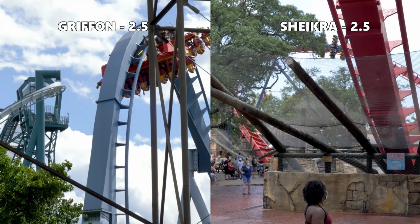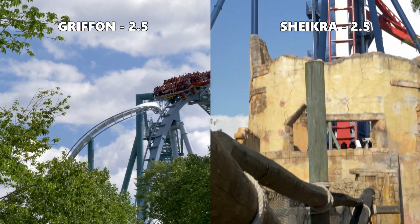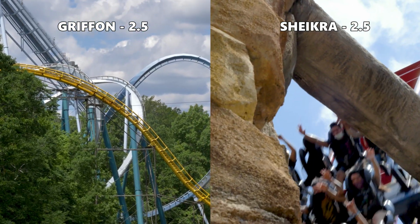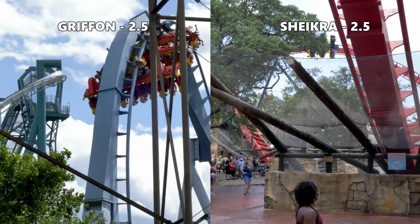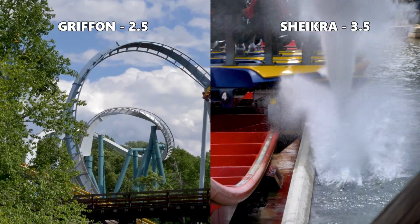This point I'm going to give to SheiKra as well, because honestly that whole interaction that you get with diving through that structure is so amazing. Griffon, though you do have a nice view looking over the ravine, it's just not as exciting as the drop on SheiKra. Also, both of these drops have decent airtime. Again, I still think that SheiKra has slightly better airtime. I'm not really sure why, but I'm going to give this point, as I said already, to SheiKra.